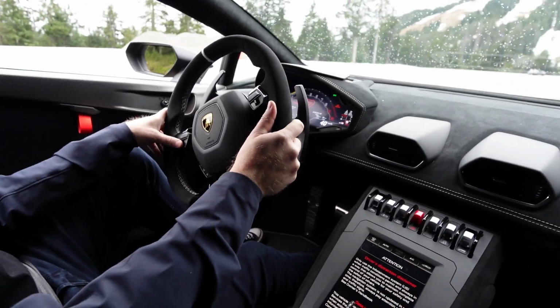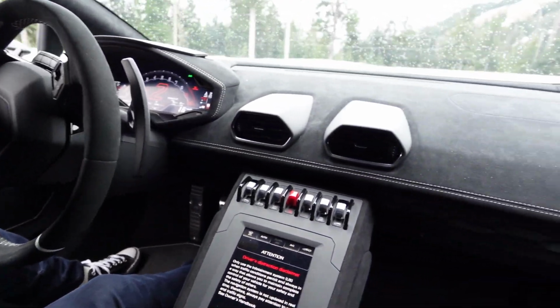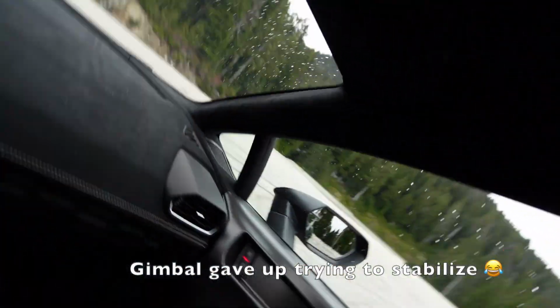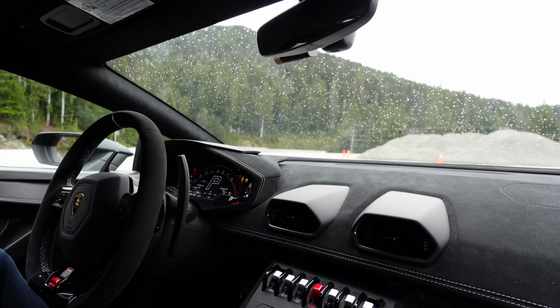It's kind of shocking the first time you're in it, eh? Yeah, I was not focused on what you were saying. I was like, it's so planted to the ground. It loses a bit of traction, but it's kind of nice. It's very grippy. It'll just, you know, throttle cut and do everything else.